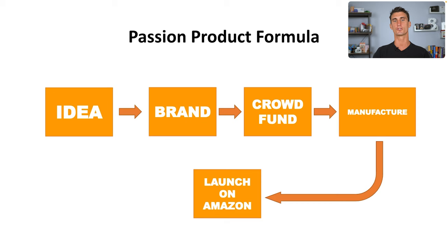This is a very simplified version of the passion product formula. You're gonna start with an idea. You're gonna create a brand around your idea. Then, you don't have to do this, but I'll talk about it, you can crowdfund your idea, meaning even if you don't have almost any money, you can use crowdfunding to raise all the money you need to start and launch your Amazon business. Then you're gonna manufacture your product and then launch it on Amazon. This is the simplified passion product formula. So let's talk about it.